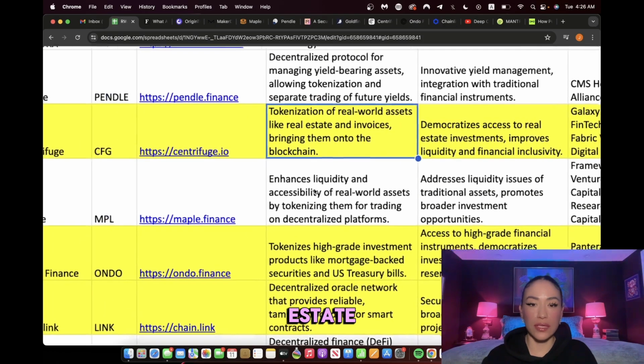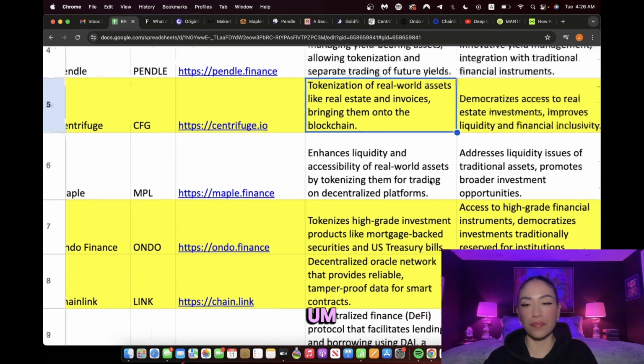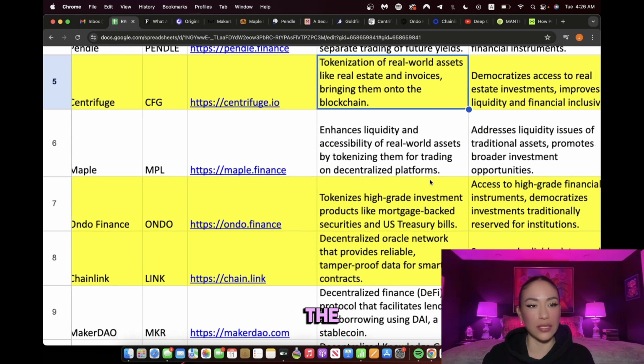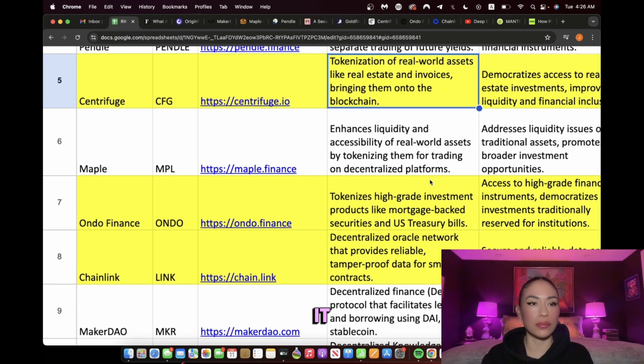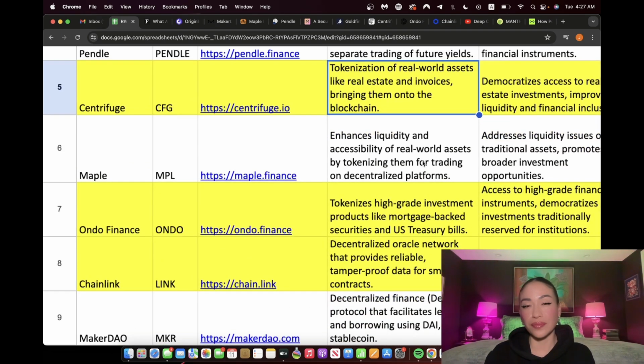I used to be in real estate years ago. I did a pretty hardcore internship with all these hardcore investor moguls who taught me all the ins and outs of how to do it. But anyway, that's really awesome. So if you're into real estate, then Centrifuge could be interesting for you.